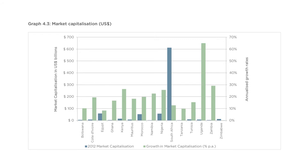This next graph was a little bit confusing because what we got in the blue is market capitalization in 2012, and then in the green it's the growth in the capitalization. So you can see Uganda and Zambia had this massive growth, but they're coming off a very small base. Interestingly enough, Zimbabwe had zero growth, probably negative if this graph was showing it. South Africa, you can see we are the biggest market with capitalization. Although interestingly enough, Nigeria was reported to have passed us last year, and Nigeria at this stage wasn't actually that big, but they did have quite a nice growth.